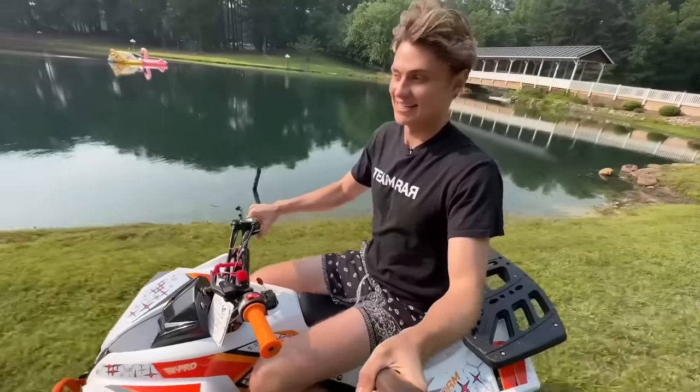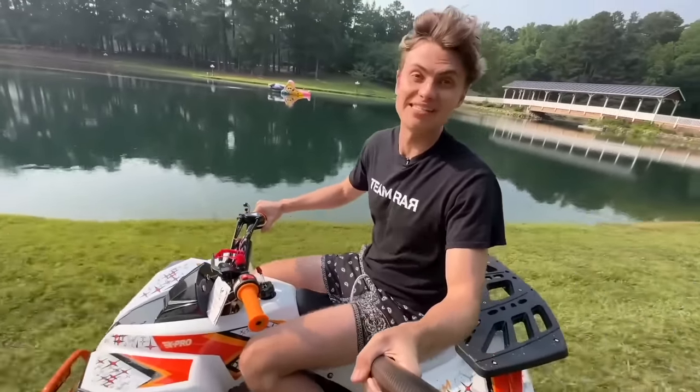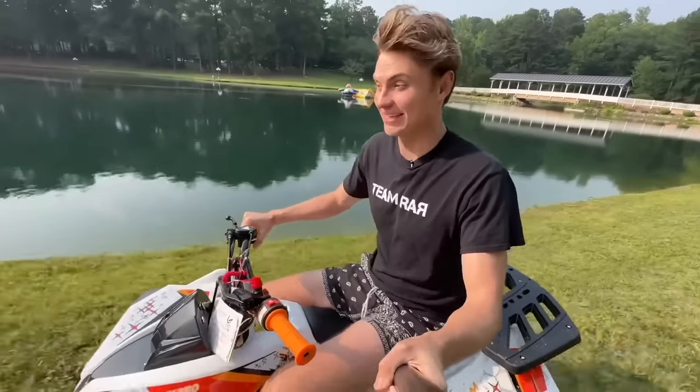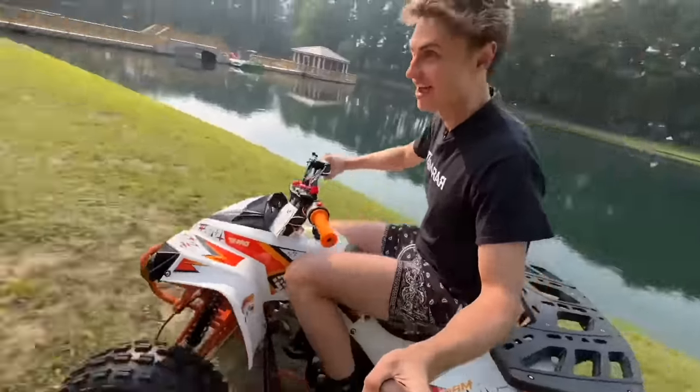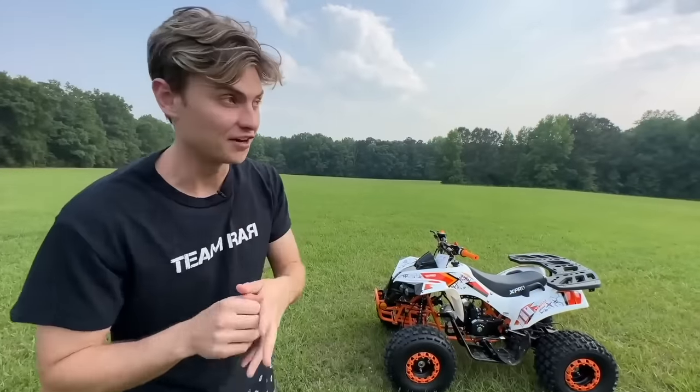So far, we've tested this ATV on the road. We've tested it in my house, but now we need to see how well it does off-road. So let's go to the field, and then let's take it into the mud. Here we go. Big hill climb. Oh! We're here at the Team RAR field, the backyard.